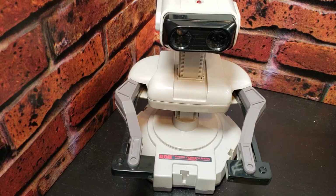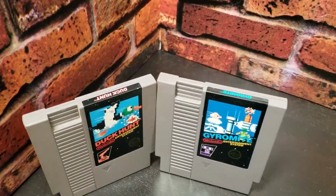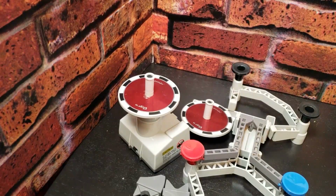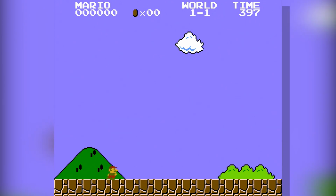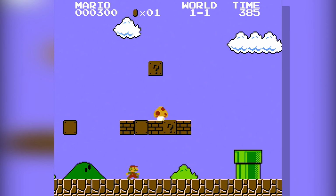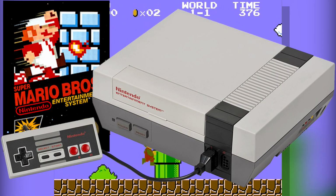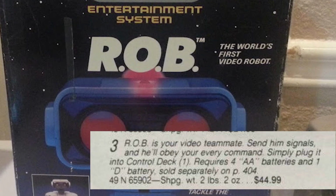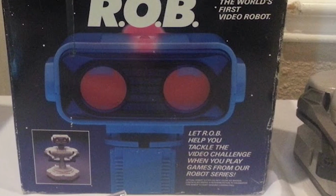The deluxe set included R.O.B, a control deck, 2 controllers, a zapper, and 2 games, Duck Hunt and Gyromite. The set also included the accessories necessary to play Gyromite. Despite R.O.B's flashy appeal, he would be overshadowed by a more popular Super Mario Bros. That was released in 1986, and people would buy the standalone control deck with Super Mario Bros. instead of a more expensive R.O.B Deluxe set. Although R.O.B was sold individually, eventually R.O.B was discontinued with only 2 compatible games, Gyromite and Stack Up.